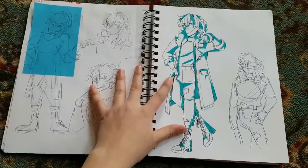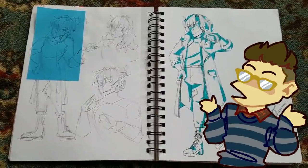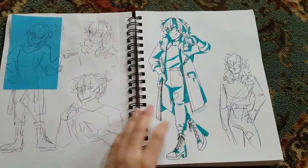Here's an OC named Morwin. He doesn't exist much. To be totally truthful, I hadn't even heard of him, and I know most of your OCs. Yeah, I mean, he's not an OC that I really draw. He was just kind of like I wanted to design a character.